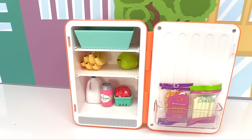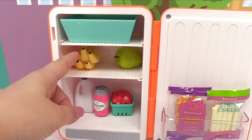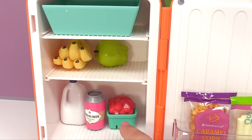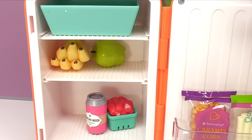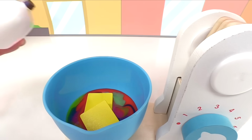Do you see any milk? Here's some string cheese, caramel corn. I see some bananas, a green apple. Here's some strawberries, sparkling water, and there it is. Great job. We found the milk together. Now let's close the refrigerator so the food doesn't go bad. Let's add the milk to the mix.